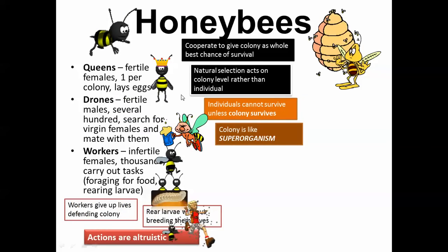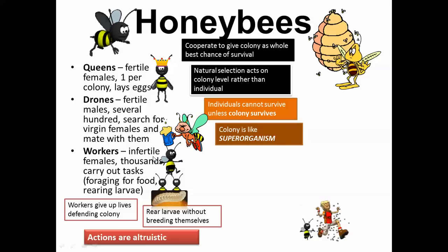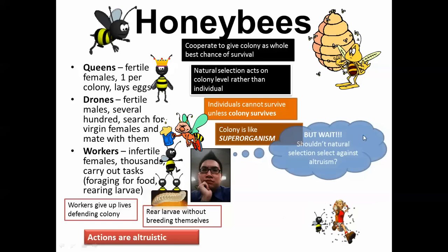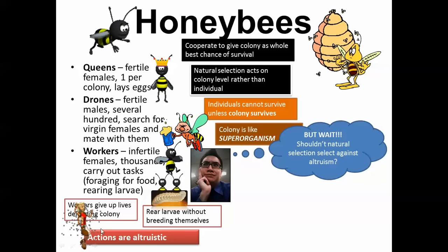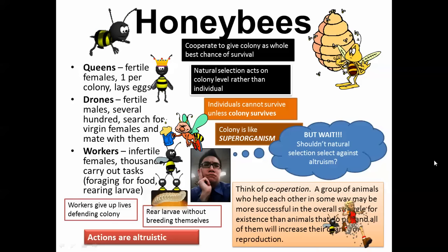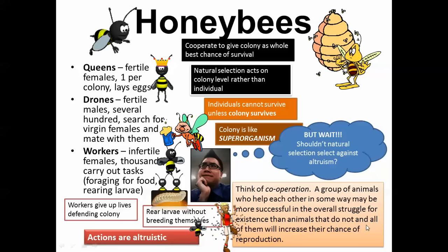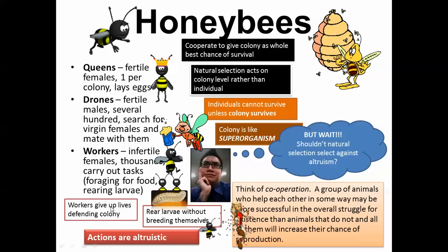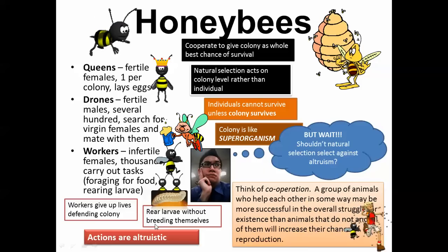So natural selection is not acting on the individuals, because the infertile females are gone anyways. There's nothing to be passed on. So natural selection acts on the whole colony level rather than the individual. It seems like natural selection should cancel out altruistic behaviors, because it doesn't benefit your own genes actually increasing. But if you think of cooperation, a group of animals who help each other in some way may be more successful in the overall struggle for existence than animals that do not, and all of them will increase their chance of reproduction. So it's programmed into their DNA to help the survival of the colony as a whole, and hence the propagation of genes related to honeybees.